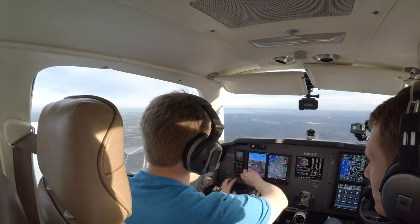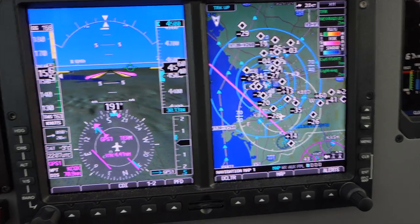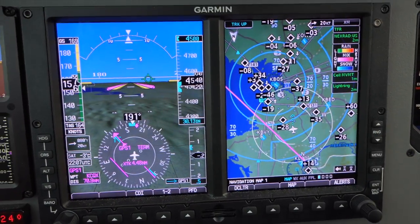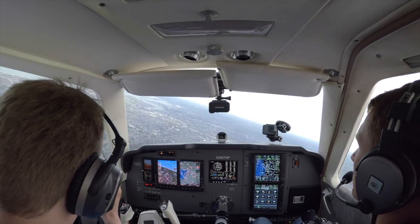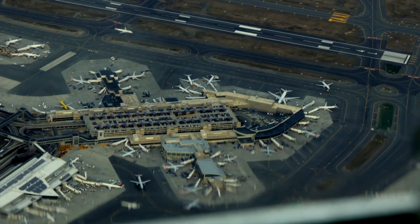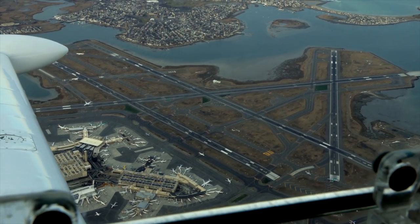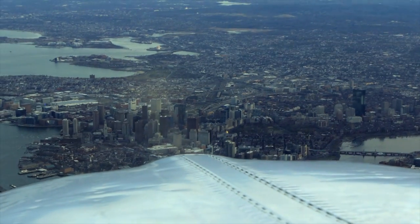4,500, 7 Hotel Papa. Yeah, check out that traffic flow into Boston today. We've got a lot of traffic, a lot going on. Got some great views out over Boston Harbor today. Absolutely amazing. Nice view of Logan there, too. And a nice view of the city just off the nose.